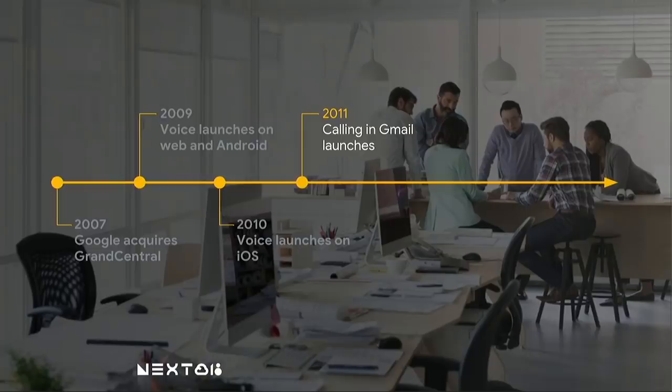In 2010, we launched on iOS. So now we were on iOS, Android, as well as web. Not too far apart, could have been a few days apart. It was there on iOS as well now. In 2011, we started using Google Voice for calling directly within Gmail. And we launched this in 30+ countries. So users all over the world were now able to make calls easily within Gmail and take advantage of the international rates that we offered.